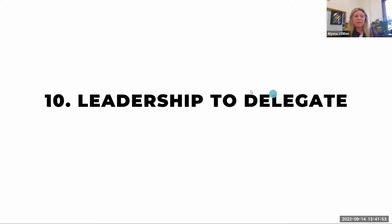Next part of this, number 10, leadership to delegate. We cannot continue to scale this offer if you do not have the leadership skills to delegate this. And so we go back to that framework we talked about in the beginning. If you weren't here for that, I believe it was like step number 4, you have to have a framework. And if you understand the framework and you understand the playbook to getting consistent results for your clients, it becomes a lot easier to delegate to your team, right?